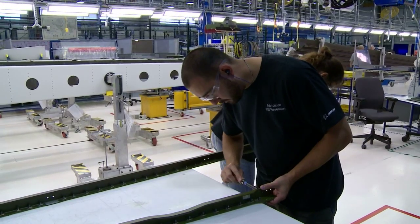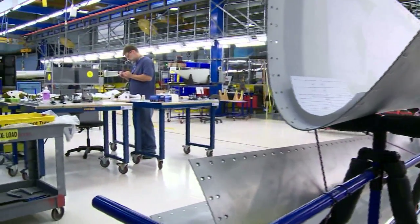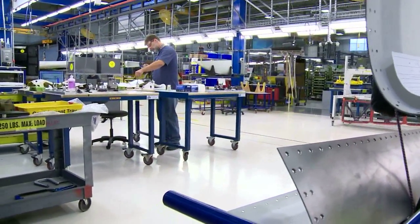Besides a sporting grade carbon, there is aerospace grade carbon, and carbon material is made up of fabric or unidirectional tape.